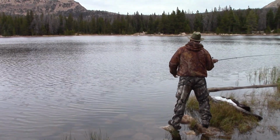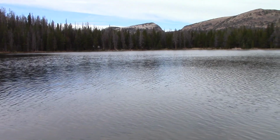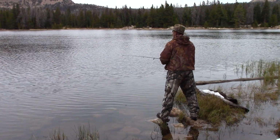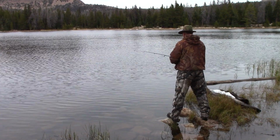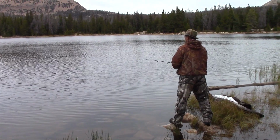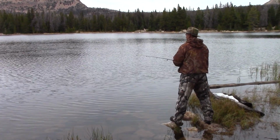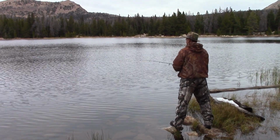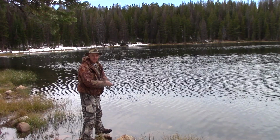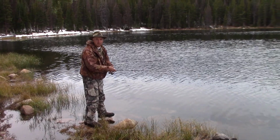Do I look stable? Yep. Waiting for my first bite. Standing on these rocks, Peter's hoping I'm going to fall in the water. Make real good movies that way.